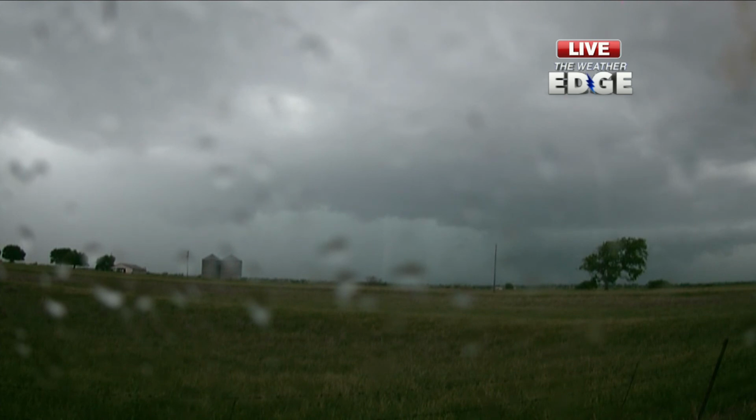But we're going to let this storm pass right over us, see how much hail is in it and the wind strength of it, and we'll be back a little bit later on in the show with more information from the Weather Edge. But for now, Rusty, that's the story from just north of McGregor. Back to you. John Haverfield in the Weather Edge.